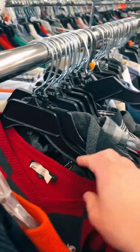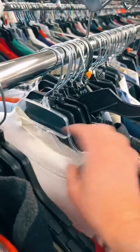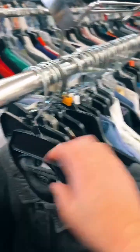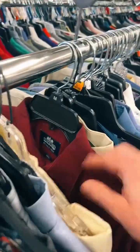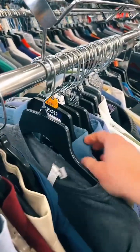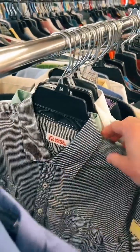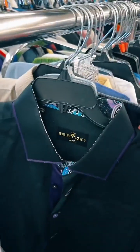I'm strategic with the long sleeves right now because it's so warm here in North Carolina. A lot of people are buying their short sleeve shirts. So it's likely that people will leave behind some really good flannels and whatnot, whereas the prime short sleeve stuff is more likely to be picked over because it's the weekend. People have been shopping all weekend and it's super warm this weekend.